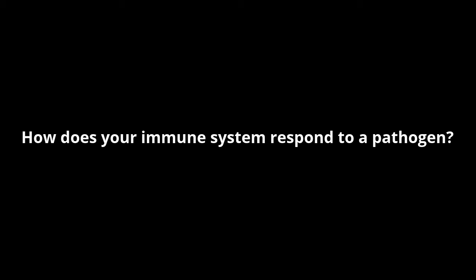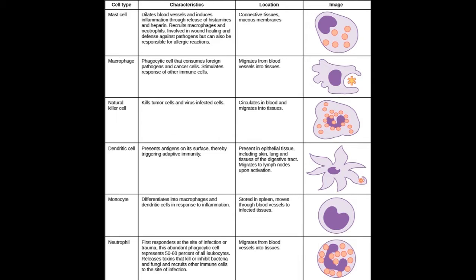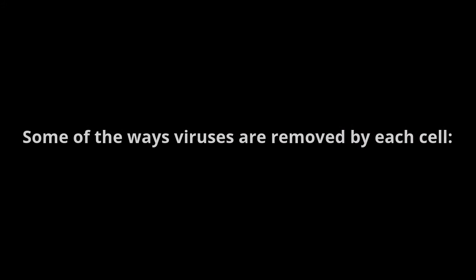So you might be wondering, what happens when a virus enters your body? The innate immune system is one of the first things to start attacking the virus. The innate immune system is made up of cells, barrier tissues, and molecules. This system sends key white blood cells named macrophage, neutrophil, monocyte, dendritic cell, and mast cell. These cells can take down a virus in the following ways.